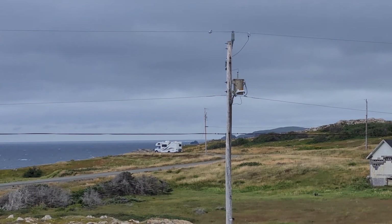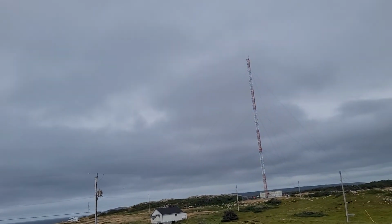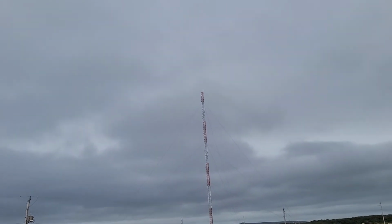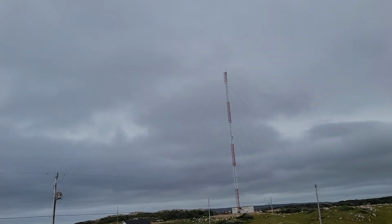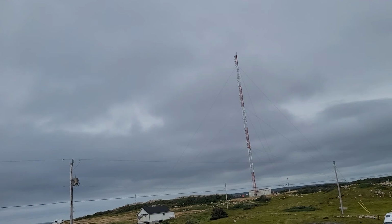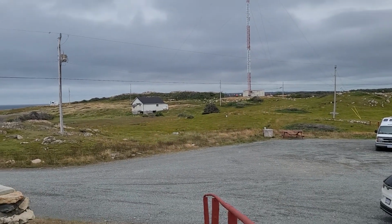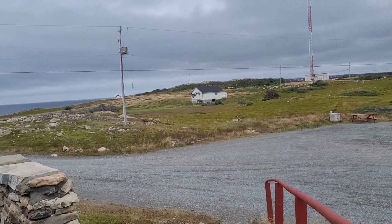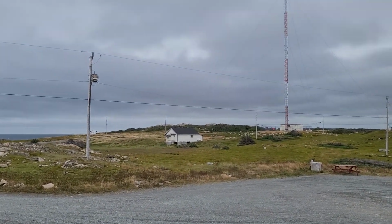Yep, perfect spot. I want that spot. If you're wondering why I'm so quiet, I'm concentrating on putting my feet in the right step. No falling.